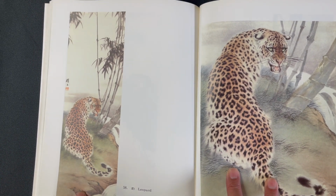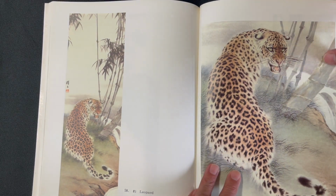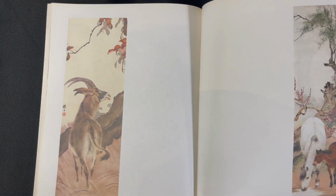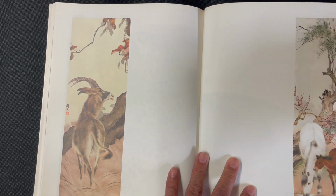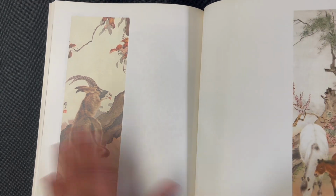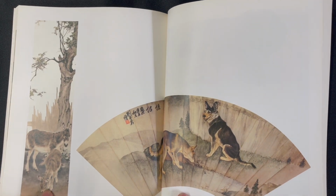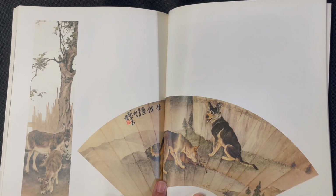We have this pairing of leopard with bamboo here on the left, and then you can see a more detailed zoom in of the leopard here on the right-hand side. And then we have this painting of a goat here on the left, and then on the right we have a horse and colt. So on the left here, we have a pair of donkeys, and in this fan-shaped painting, we have a pair of German shepherds.